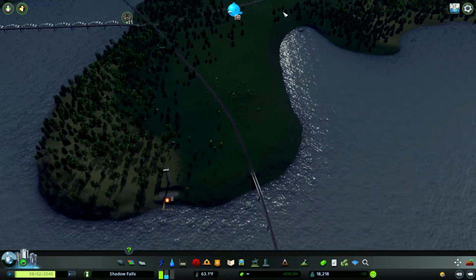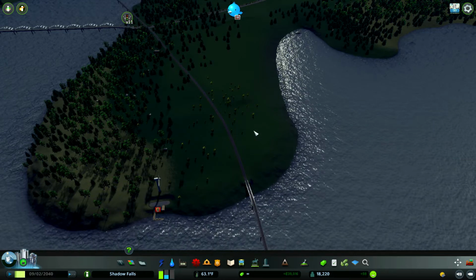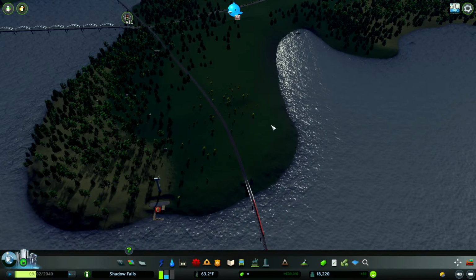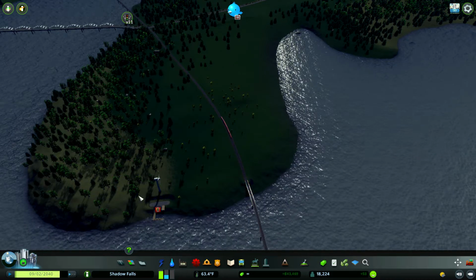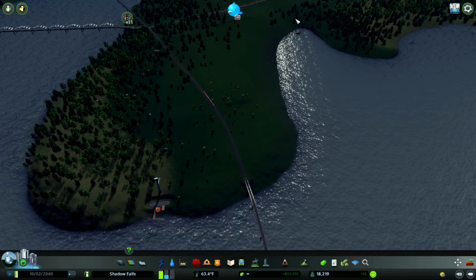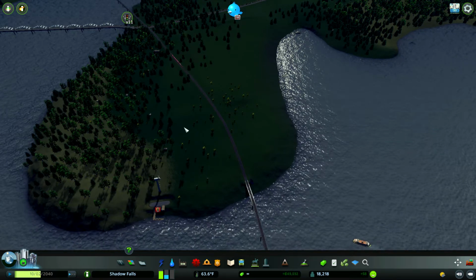I'm going to have this as a little small village, a fishing village. I may make this one my replica of Solomon Island from The Secret World. It does have this little bay here. I was planning on making it over here, but I think maybe it fits better on this area and then kind of crosses over. I have a little rail line here that goes over this way.